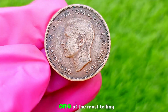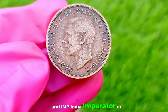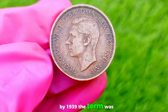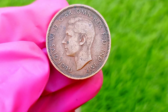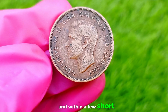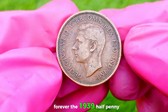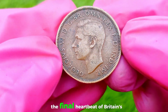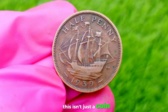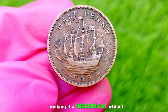One of the most telling features is the inclusion of Ind Imp, Indiae Imperator, or Emperor of India. By 1939, the term was slipping into obsolescence. India's cries for independence were growing louder, and within a few short years, this inscription would vanish from British coinage forever. The 1939 halfpenny thus captures the final heartbeat of Britain's imperial identity. This isn't just a coin, it's the farewell signature of an empire etched into bronze, making it a historical artifact of the highest order.